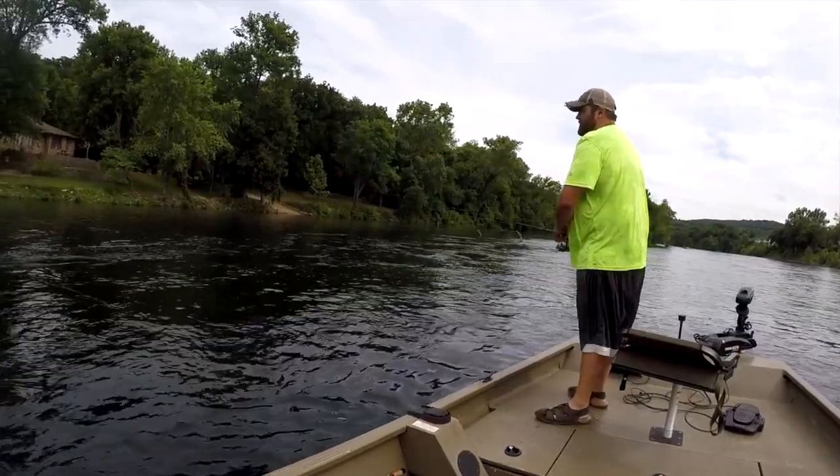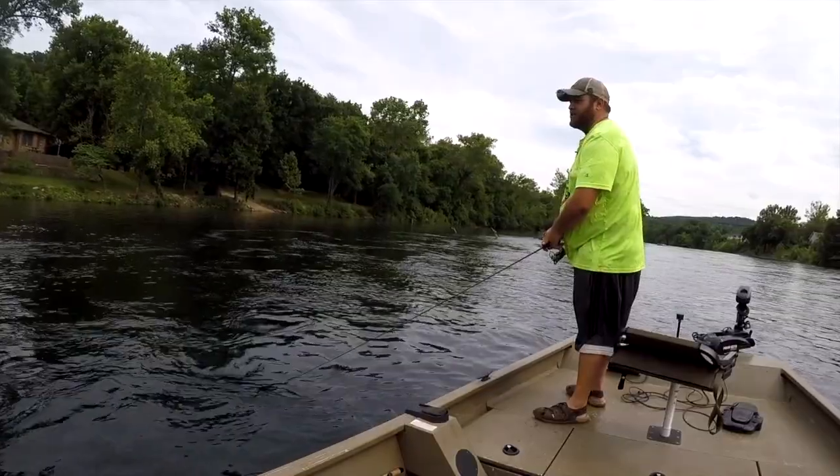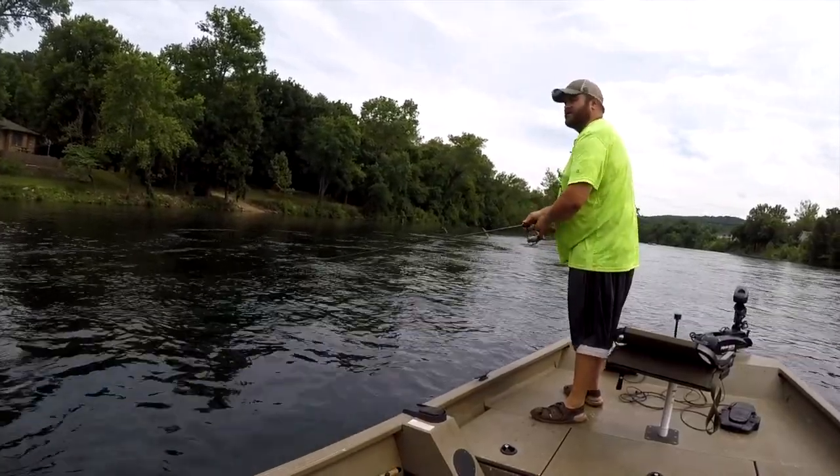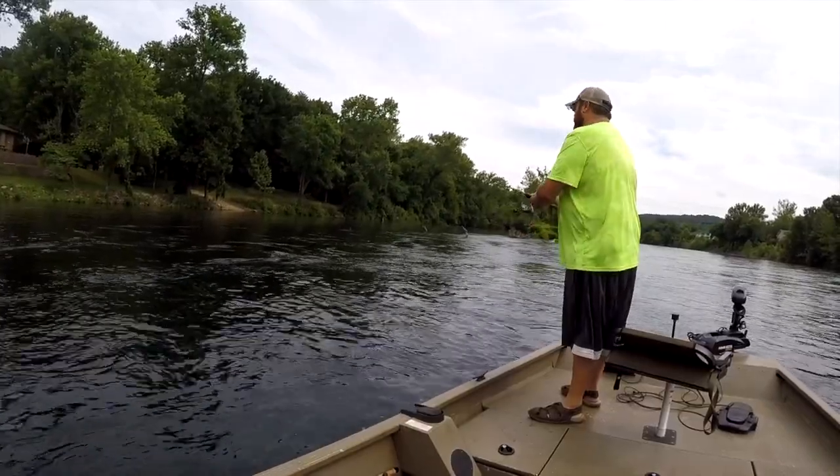So I chose to start off with the, ooh, that was a fish. I chose to start off with a 1/16 ounce jig because I was fishing this eddy water, and the water doesn't actually move quite as fast here.